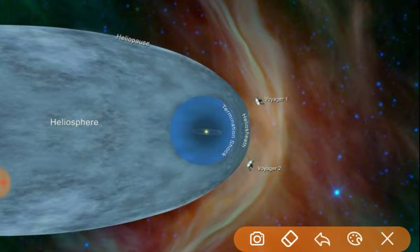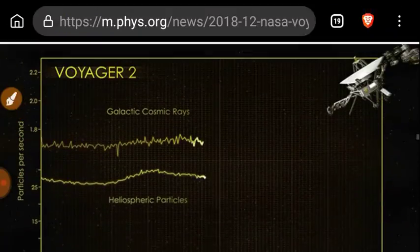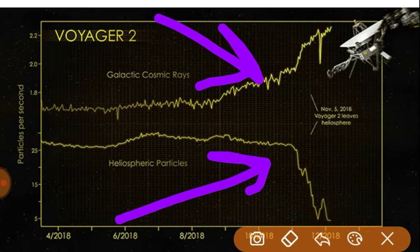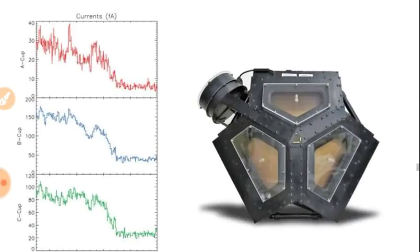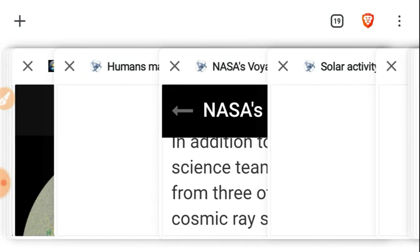Now, Voyager 1's instrument to measure this died years before it made it there. Voyager 2's instrument is still working, and it sent back data indicating that it hit the heliopause. We'll leave links to that article too. You see right there, boom, the cosmic rays go up. The solar plasma goes down at the same time. Perfect. November 5th, 2018. So we've got it. There are 3 different instruments that are sending back the plasma currents. Fantastic. Should get some great science out of that.